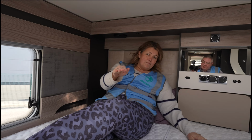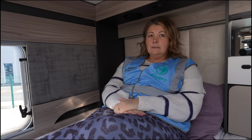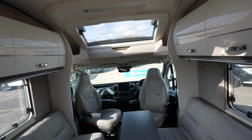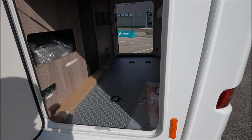And there's no drop-down bed in this, so you'd be making up the bottom bed for George. Interesting. I wonder if the top bed is an option in this. Maybe. Yeah, no bed, but you've got many cupboards instead around here. And of course the garage in this is huge. That's why the bed's so high.